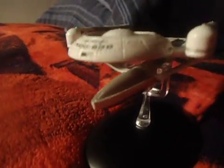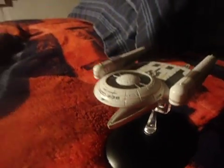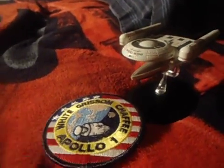So let's take a look at the ship, the U.S.S. Grissom, named after United States astronaut Gus Grissom. I'll just leave this right here. Now, when I actually received this ship, I think it was a month ago, my first thought was, what is this? What is this ship? Because I actually never saw a design like this before.